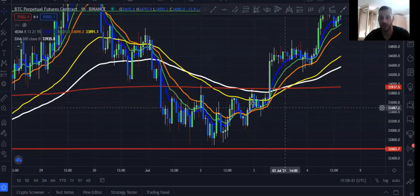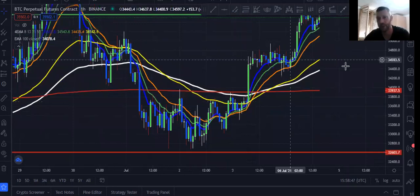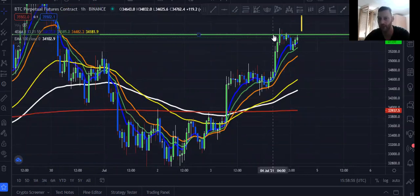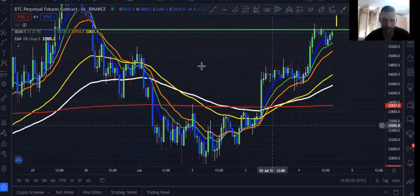As you can see here, we have the signal, boom, it goes up, consolidates, and one more time, boom. So from this range, 33,700, it reached 35,500. So that's the profit. Okay, you can do the same if you want to short the trade.